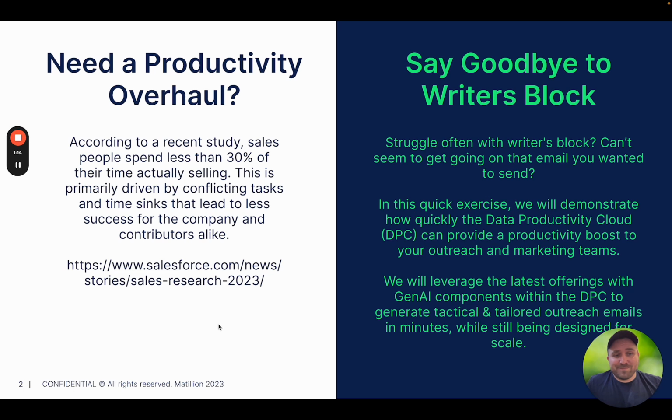So, do you need a productivity overhaul? Based on market research from Salesforce, I would say most sales folks or people that are going to market or marketing or interact in any sort of way probably need a productivity boost these days. We have a lot of inputs coming in, emails, calls, distractions, and a lot of times that ends up being we don't do the primary part of our job, right? Which in this case is sales folks spend time selling.